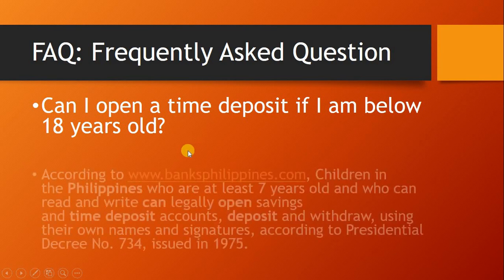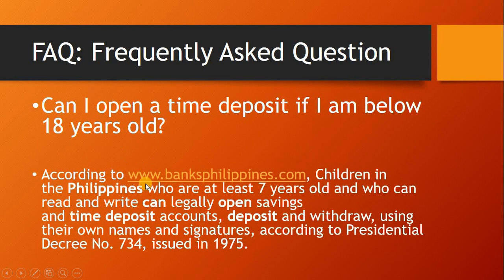Can I open a time deposit if I am below 18 years old? This is a very good question. Well, according to www.banksphilippines.com, children in the Philippines who are at least 7 years old and who can read and write can legally open savings and time deposit accounts, and deposit and withdraw using their own names and signatures. This is by Presidential Decree Number 735, issued in 1975. So the answer is yes. You can open a time deposit even if you are below 18 years old.